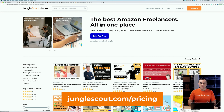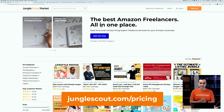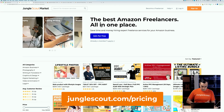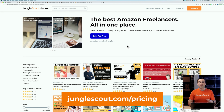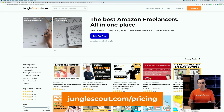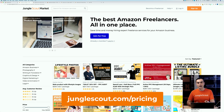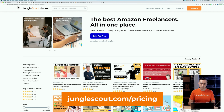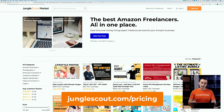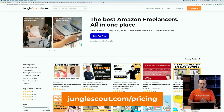We've talked about the extension today a little bit, and then the other tool as well, or maybe not so much a tool, but the Jungle Scout Market. This is a marketplace for all the best Amazon freelancers. Think of Fiverr, but for Amazon FBA specifically. All these freelancers have been vetted by our team, and they all have experience working with Amazon sellers, so they understand the needs of an Amazon seller, the requirements on Amazon, all that sort of thing. So this is a really great resource as well. And in fact, you don't even need to be a Jungle Scout member in order to access this. So even if you don't choose to become a member, you should definitely take advantage of the Jungle Scout Market.